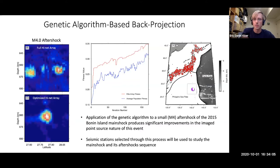So we use this earthquake in the genetic algorithm approach. This is showing how that fitness value increased as the number of generations in the algorithm proceeded. This is showing the distribution of stations that were ultimately selected from that genetic algorithm. The red triangles are the stations selected, the white were thrown out.